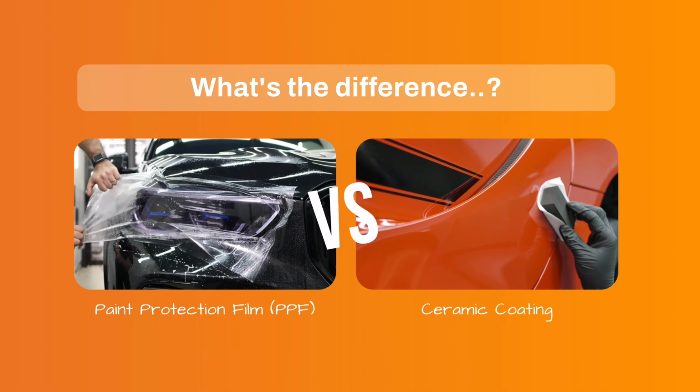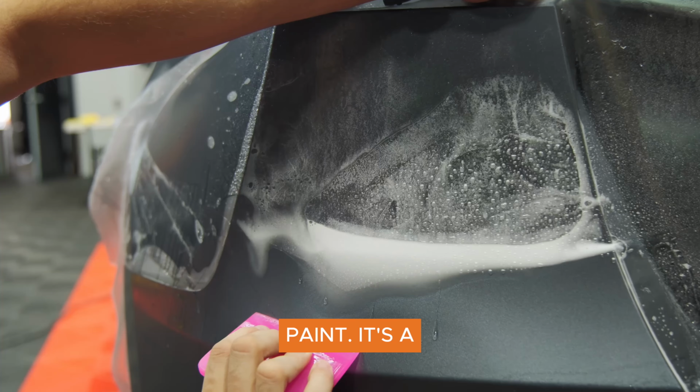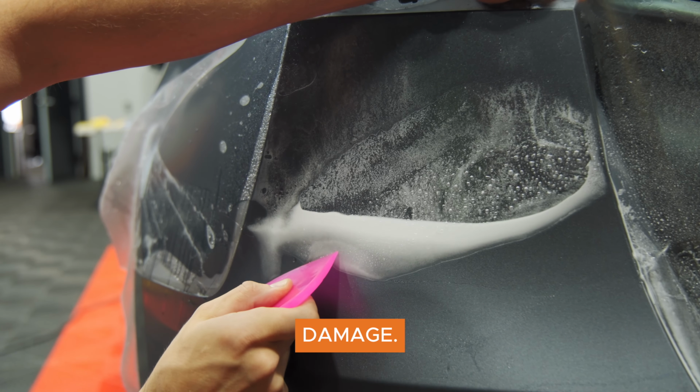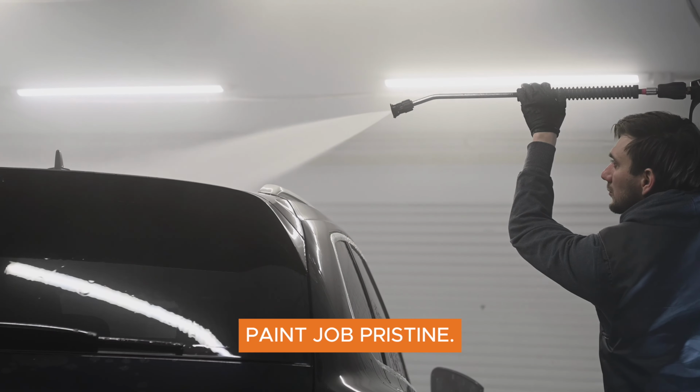First off, let's talk about what each of these products really is. Paint protection film is like a superhero cape for your car's paint. It's a clear, durable film that's applied to the surface, acting as a shield against scratches, chips, and environmental damage. Think of it as an invisible barrier that keeps your paint job pristine.